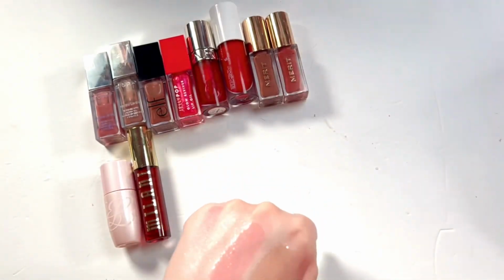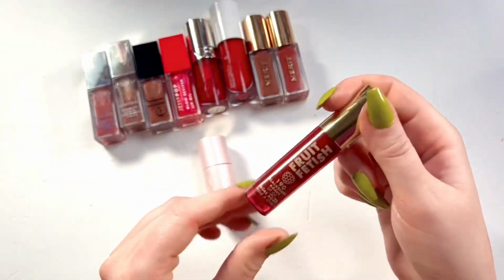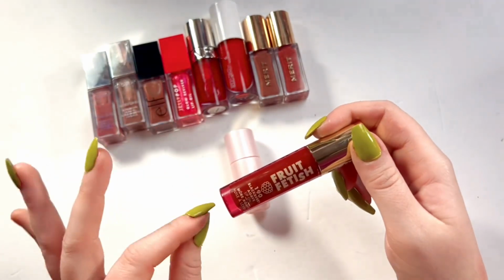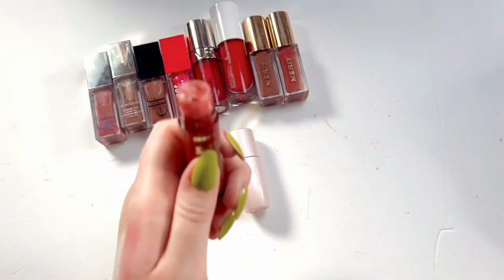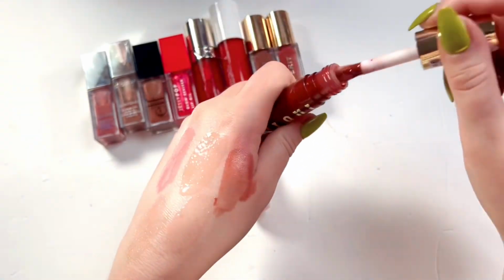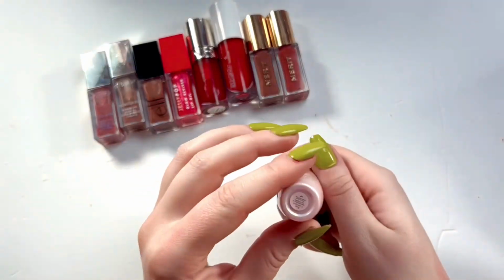glittery multicolor sparkle sometimes. Next from Milani, this one is one of my all-time favorites. This is their lip oil. This is their Fruit Fetish lip oil in the shade Blackberry Agave. Oh my gosh. The scent, everything. The color is everything. Absolutely stunning. Love this so much.